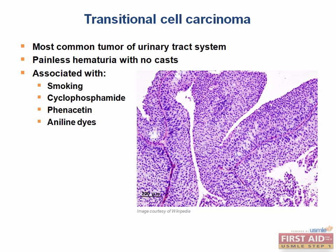Transitional cell carcinoma is the most common tumor of the urinary tract system. Although transitional cell carcinoma can occur anywhere in the urinary collecting system, it's much more common in the bladder or the ureters. On the exam, the question stem might describe a patient that comes to the doctor with complaints of blood in their urine, denying all other symptoms. This type of painless hematuria presentation is classic for bladder cancer. Now, would you expect casts in the urine?